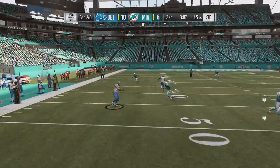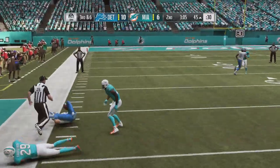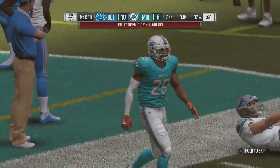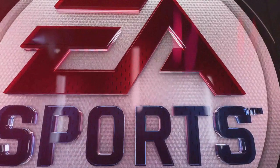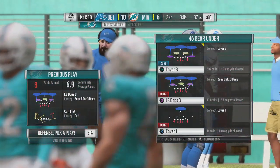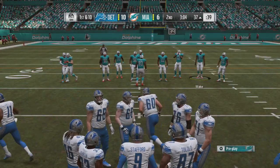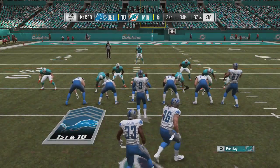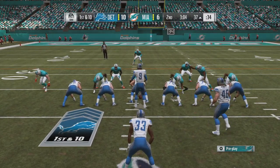A shotgun snap for Stafford. And he's got his favorite target yet again. It's complete. And he will have a first down as they get him to the ground at the 37. Now, after the completion, we're going to get a timeout, an injured player. We'll get an update when we come back to Miami. Line of scrimmage, the 37 on 1st and 10.